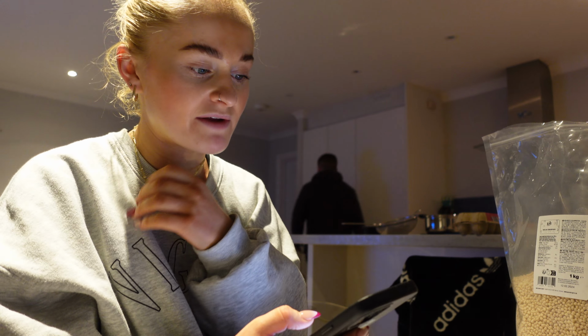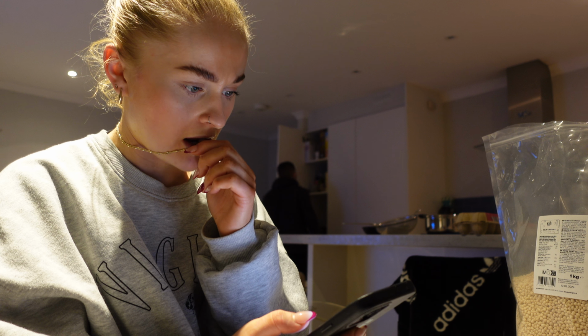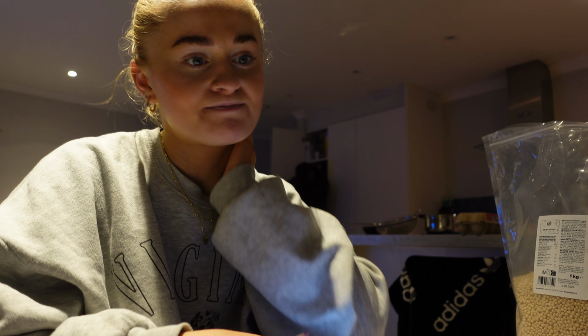Is that fast, 4.25? I don't think that's too bad. Nah, I think that's okay, with 90 seconds of walking, so a minute and a half walking in between. Not too shabby.